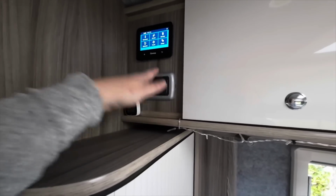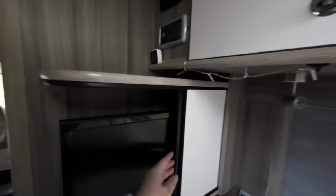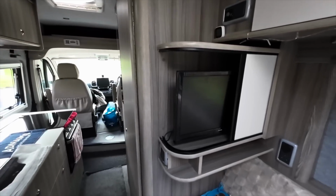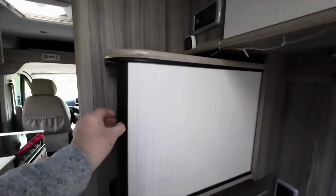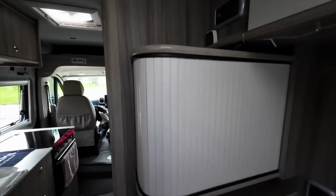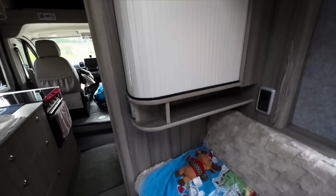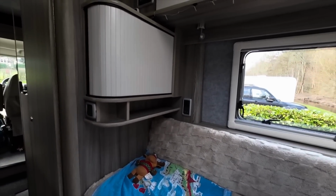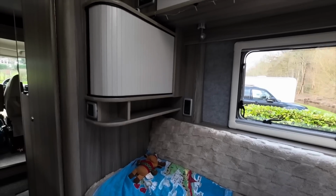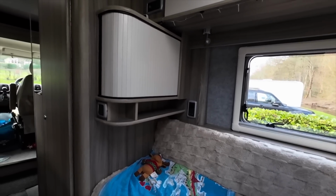Lights won't come on, but that's another light switch. There's lights all over this van. And then there's our TV. There's a little extra shelf, so during the day when we're sitting, we can basically put a load of stuff on there. Lovely van. So impressed.